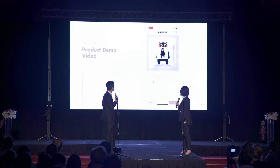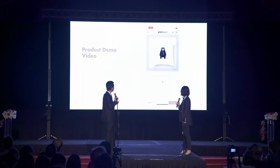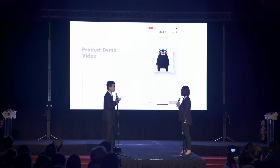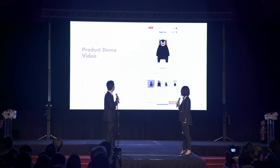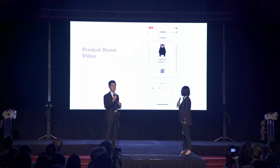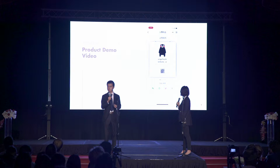They can select the product they want. They can edit it. They can set their own price, select the product they want to sell. And before we actually produce it, the designer can start to generate a sales link and share it to their social media or to their client.